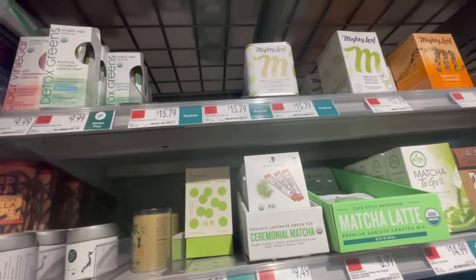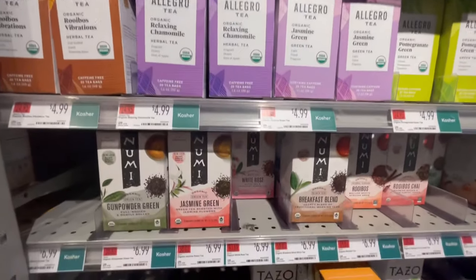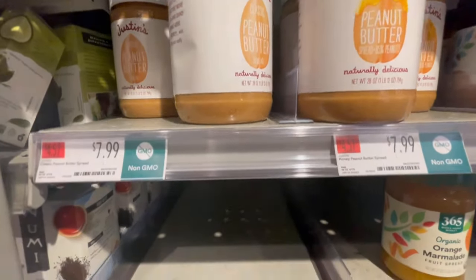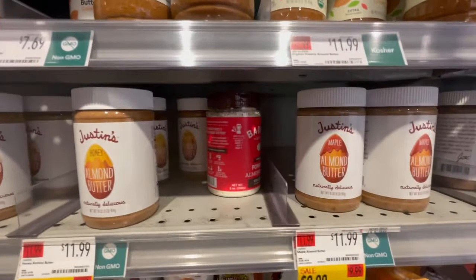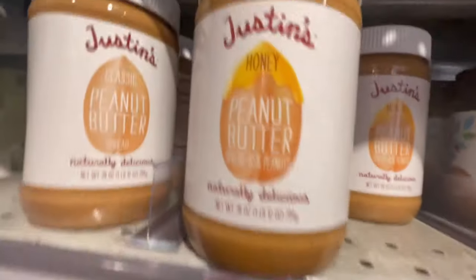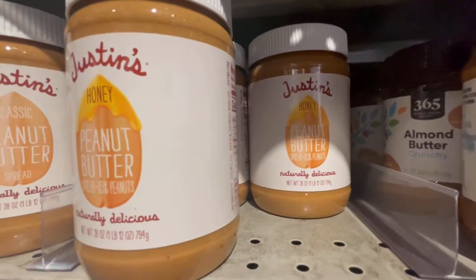Leaf, that used to be a favorite. This is actually a discovery. If you're missing Lily's peanut butter, their honey version, I'm sorry, of Justin's is actually a very good substitute. It really tastes like Lily's. So that's available in small sachets or in these containers.